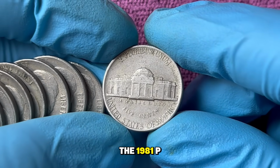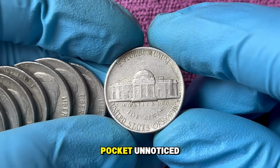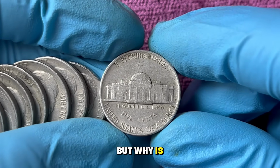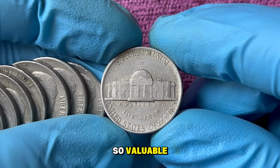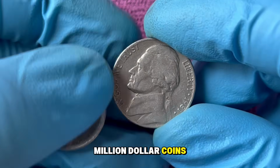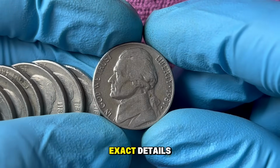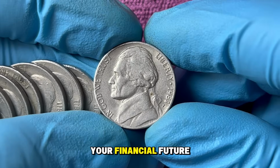The 1981-P Monticello Jefferson nickel might just be the lottery ticket sitting in your pocket, unnoticed. But why is this specific nickel so valuable? And how can you find out if you own one of these rare million-dollar coins? Stay with me, because in just a moment, I'll reveal the exact details that could change your financial future forever.